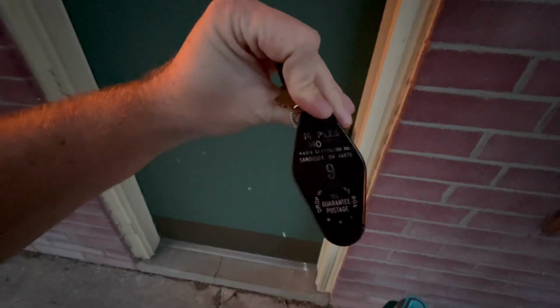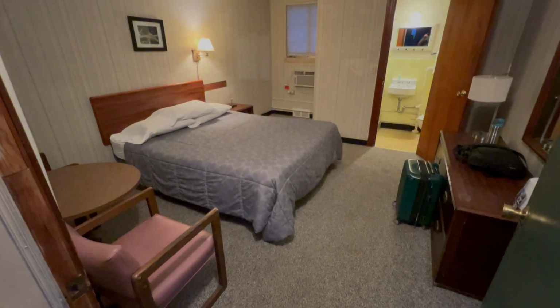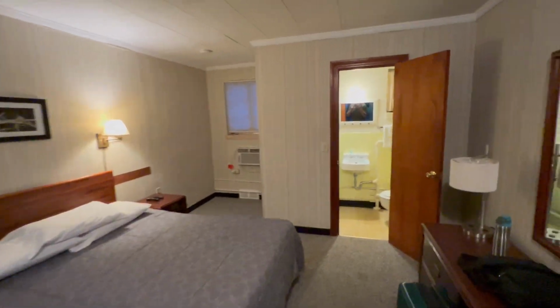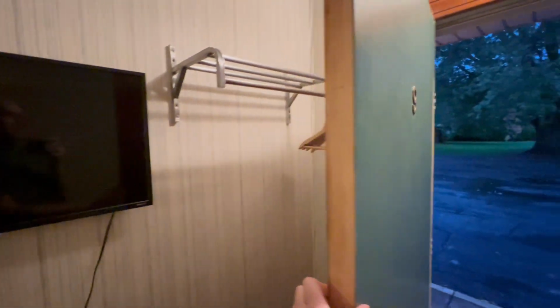See, we're here at room number 10, sort of down toward the end. Oh, he said 10, but the key says 9, so I'm guessing he told me the wrong room number. Let's see if 9 works. Yep, this would be my room. Ooh, that's tiny. All right, got a shot from the door because it's a pretty small room.